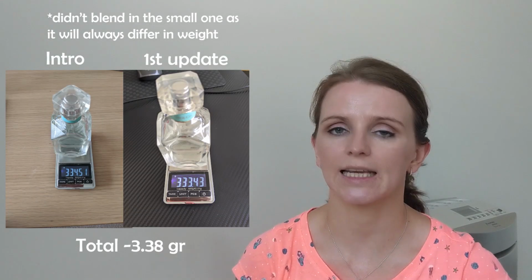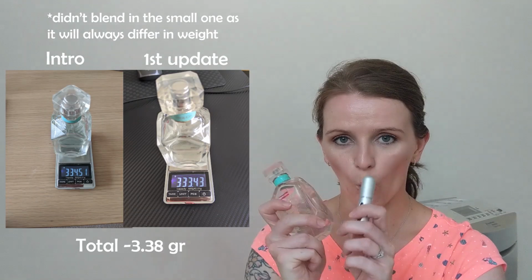As you may know, if you watched my introduction, I have these little travel ones. So I fill them up. They are roughly 5 ml. What I do is I weigh them together and then sum up the weight. And in total, I lost 3.38 grams of weight.